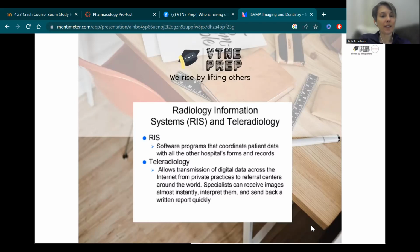So you might have both of these programs within your hospital in order to send out images. So if you ever have someone say, hey, you need to complete the RIS form for radiology, that's what they mean: you need to fill out the actual form to be able to send the images from your DICOM to the radiologist so that they can complete their component and send that back to you. So their exam from those radiographs. That makes sense.